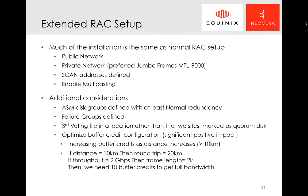Additionally, in extended rack, what you may not have to, and most people would never touch probably on a local rack setup, is buffer credit configuration. As you extend out the distance between these data centers, you need to start looking at the buffer credit configuration, and as I stated here, it's greater than 10 kilometers when you definitely need to start increasing that size to reduce the latency and improve the throughput.